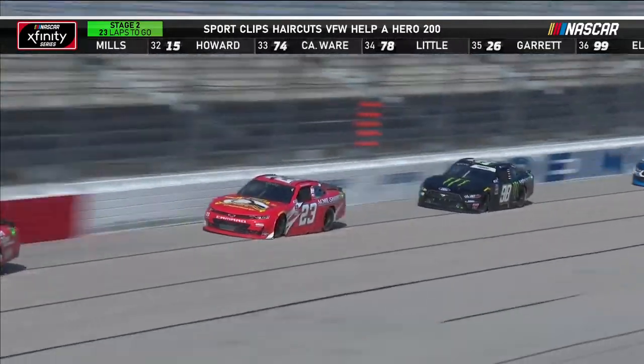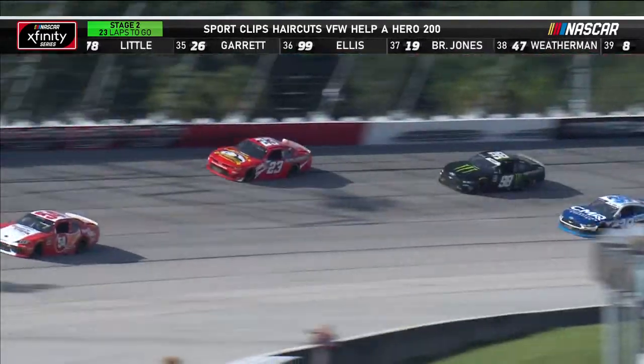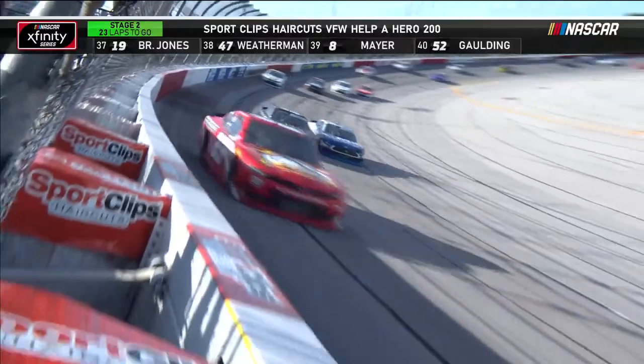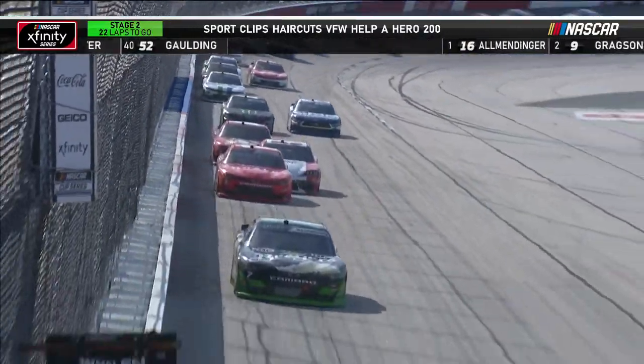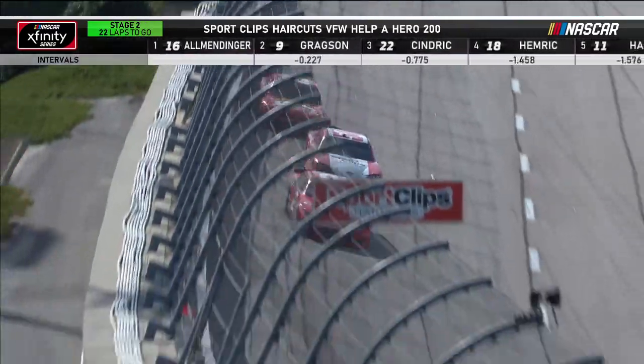Yeah, we haven't mentioned Tyler Reddick much in that 23 car, but another driver that comes to mind, Jeff, when we talk about low grip racetracks, you see him running right up against the wall. Another driver we haven't mentioned up in the 7th position, the 31 of Austin Dillon. So those Cup drivers showing their veteran wisdom when it comes to a worn-out racetrack.